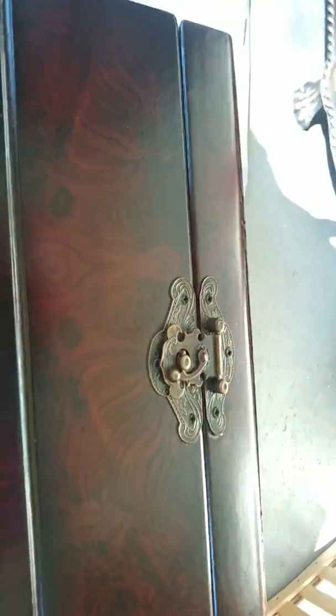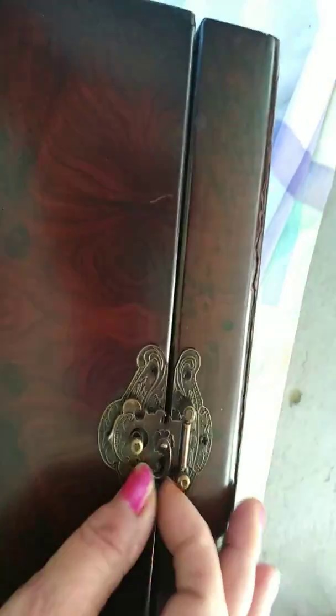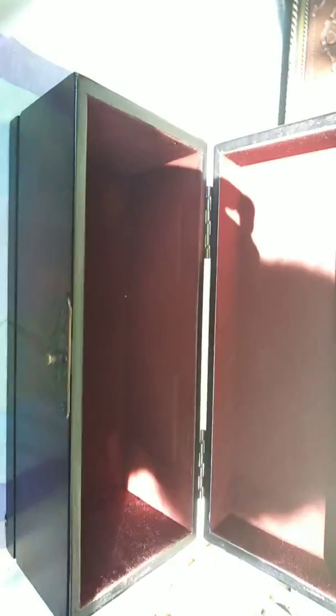That's my baby. And then we have this gorgeous box. It's so pretty. It's wood, and it's got like this little lock on it. And then it unlocks, and you open it up. It's all velvet inside, real pretty velvet. It says damaged, not for sale, but I don't see anywhere where it's damaged at all.